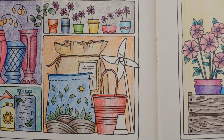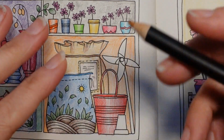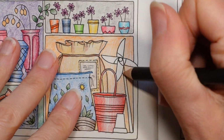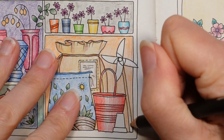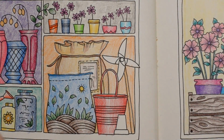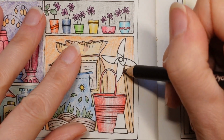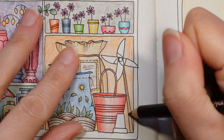Now we have a stick on our windmill, which I'm going to do as a wooden stick. I've missed the pot out, I'll do it in a minute. So I'm going to do a sort of Terracotta Light stick. It's quite close to the background, isn't it? Hang about. Let's get the Van Dyck Brown on there. Darken that up. That's better.